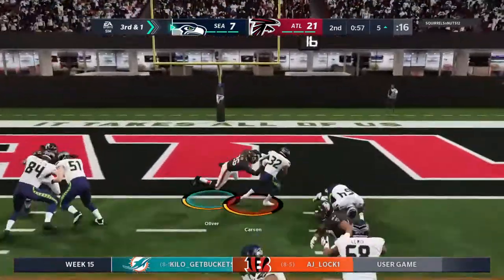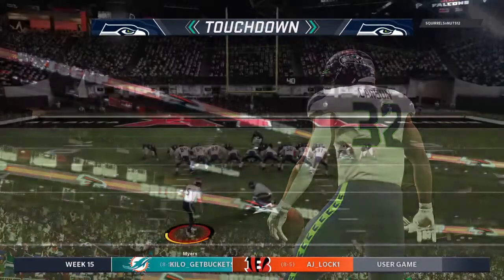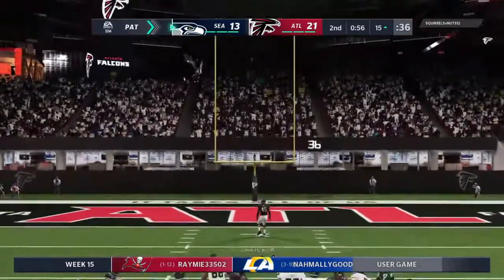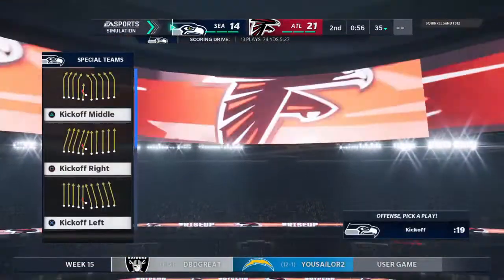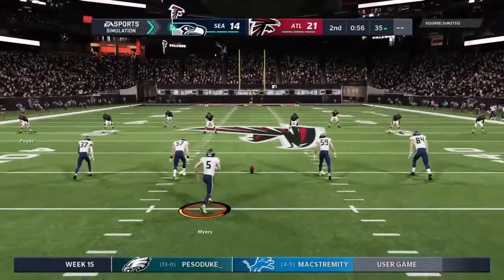On 3rd down, Carson. And he will not be denied. Into the end zone. Touchdown, Seahawks. Chris Carson, touchdown number 15 on the year. And the Seahawks have made this a one-score game. Myers connects on the PAT. And they're back within a touchdown at 21-14.